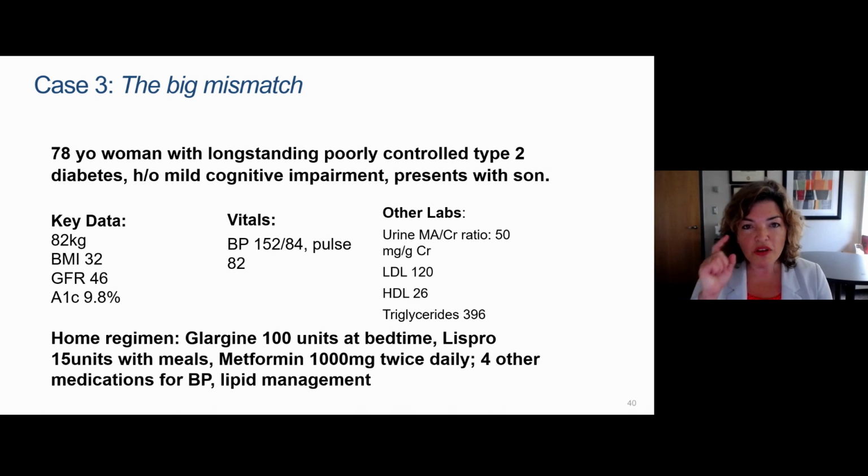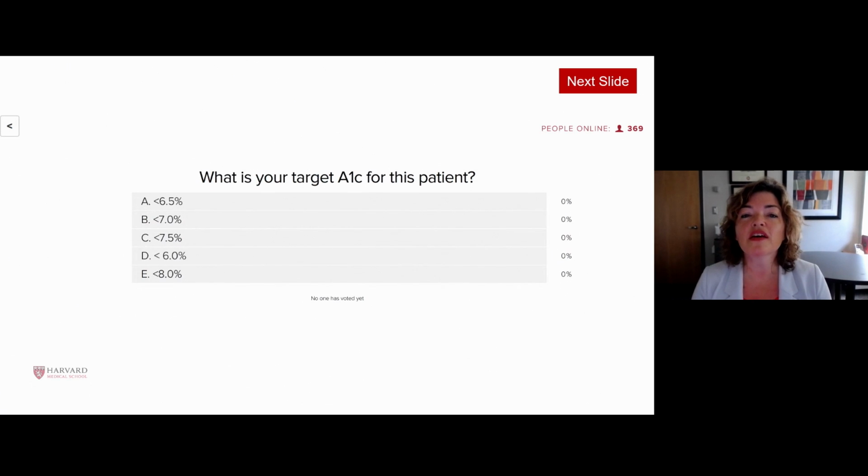So one thing you may have heard me say: more than a unit per kilo per day, that's a good marker of a lot of insulin. Many people need that, but when you see somebody on more than a unit per kilogram per day, especially if it's mostly basal insulin, and they're not under control, you need to ask yourself and ask the patient, what's happening? Are they really taking their insulin?